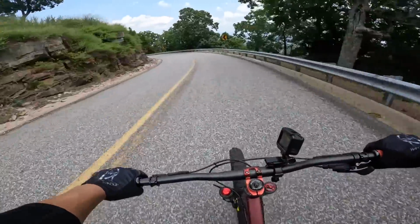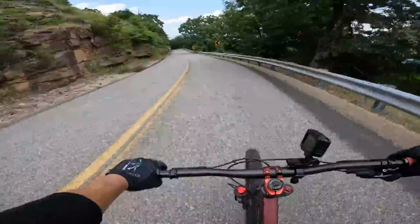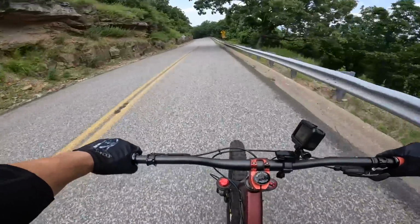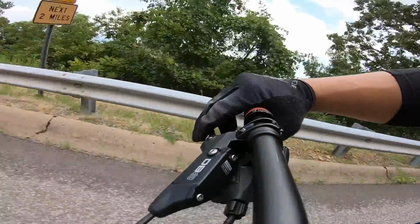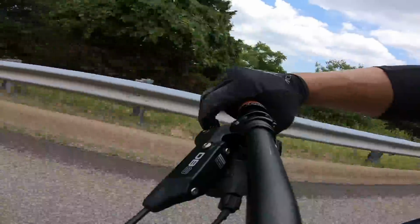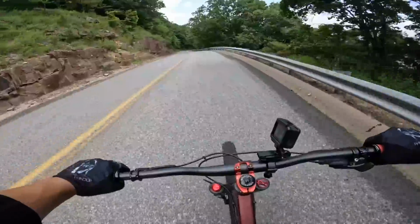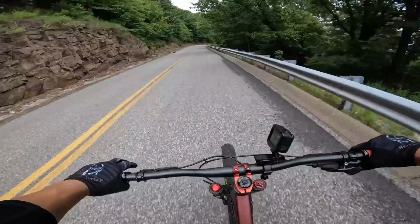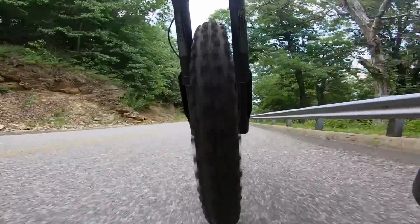But so far, the lever does feel pretty good on the fingers. I mean, we're going pretty slow right now. What's interesting, though, is that by about the second to third pull on these levers, I can feel them grabbing more and more. That's a first. Most of the time it takes a good amount of squeezing to really get them set, but I can feel these pads starting to grab. So that's interesting. That's good, you know, the 4-piston.